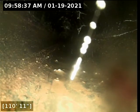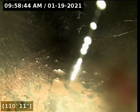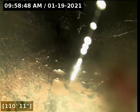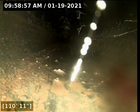Here at 111 feet, I'm not able to advance my camera any further. I'm going to pause for locate. Okay, so we located this position. It appears to be located in the backyard, in line with the other downspout that we also got stopped at. We're going to go ahead and start retracting our camera from here.